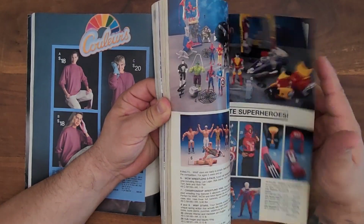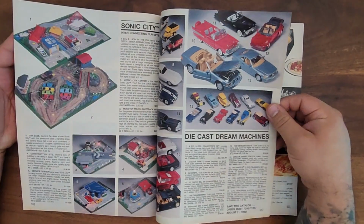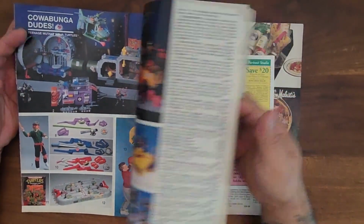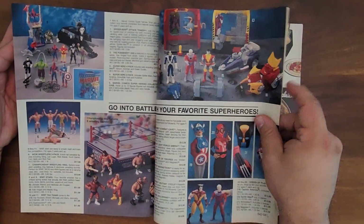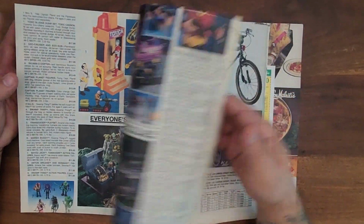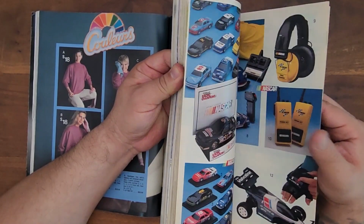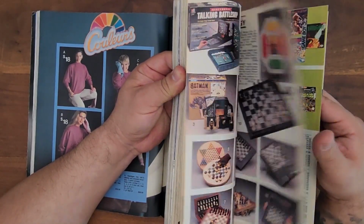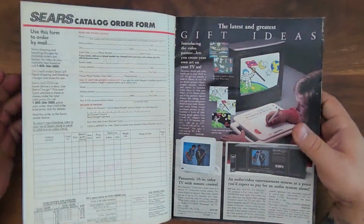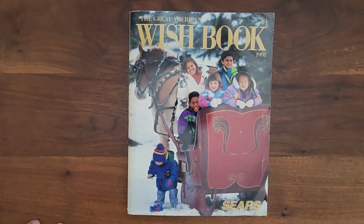That's another reason why I like the 80s stuff. Toy section was much, much bigger. Alright, some turtles. Yeah, that's about it. Well, there you are. Just another trip down memory lane. This time for the 1991 Sears catalog.